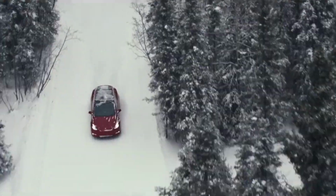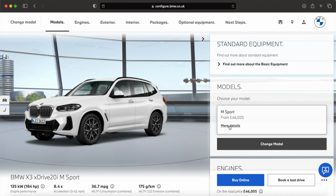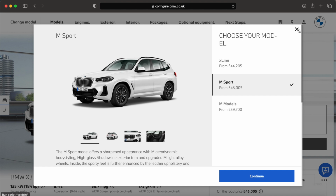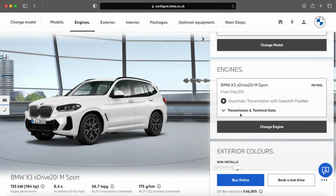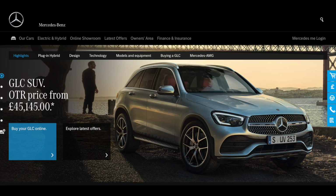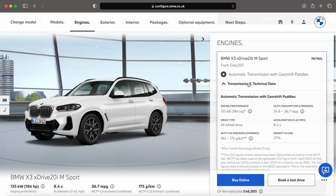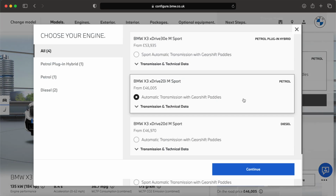If we pick a fairly high spec X3 to match similar specs of the Model Y, say the M Sport, it starts at $46,000, and then the M models are £59,000, and this is before annual running cost savings, which I will show you next. But it's a similar situation with the Mercedes GLC too, $45,000 to $57,000 for an ICE equivalent. It's almost cost parity with its petrol and diesel alternatives.